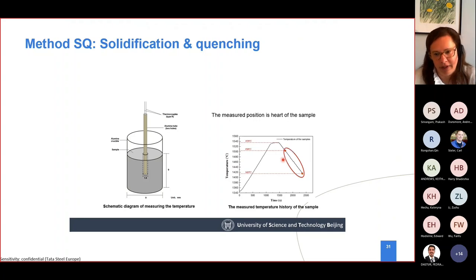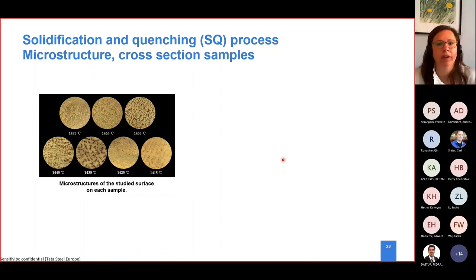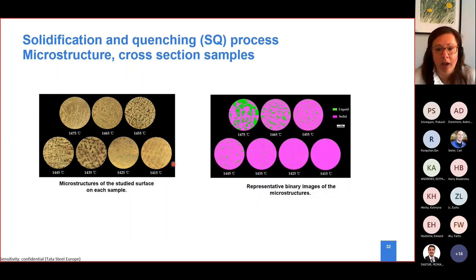And it is very, very accurate, with only a few degrees in the quenching. What does it look like? If we take out one sample and quench it at different stages, we have different microstructures. With a simple image analysis, we could say the areas in between those dendrites relate to a liquid phase that has been very fast solidified, compared with the solid phase that was solidifying during this quenching. We can follow the liquid phase fraction from this high temperature to this low temperature for this particular steel.